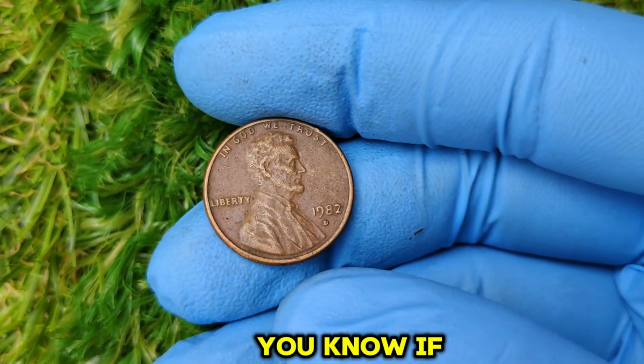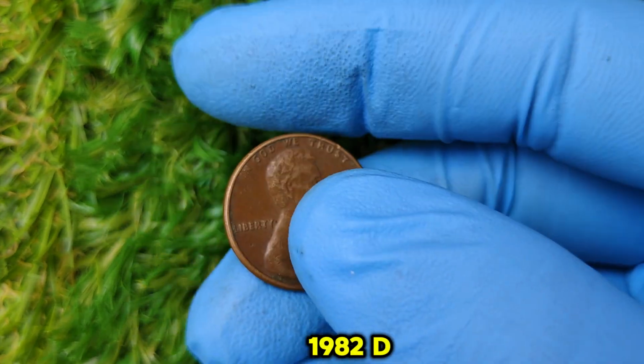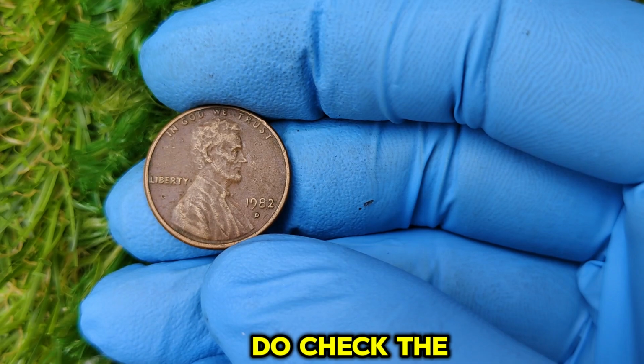So, how do you know if you've hit the jackpot? Identifying a rare 1982D copper cent is easier than you might think, but it does require some tools. Here's what to do. Check the weight.